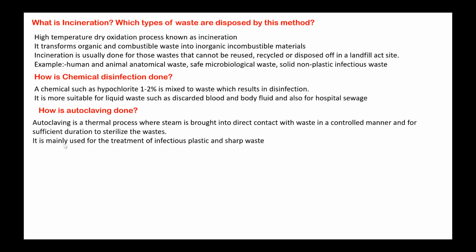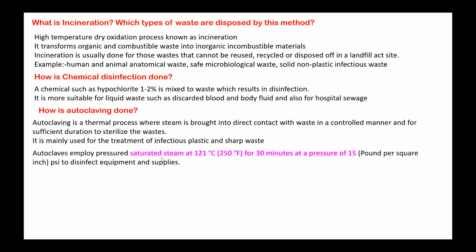which is still in vogue. And in biomedical waste management, it is usually used for infectious plastic and sharp waste. The process of autoclaving is saturated steam at 121 degrees centigrade pushed into a closed chamber for 30 minutes at a pressure of 15 psi. This is supposed to disinfect the equipment of all the bacteria, but still the viral spores can be active. So autoclaving is not a foolproof thing against viral infection, but it is really effective against bacterial contamination.